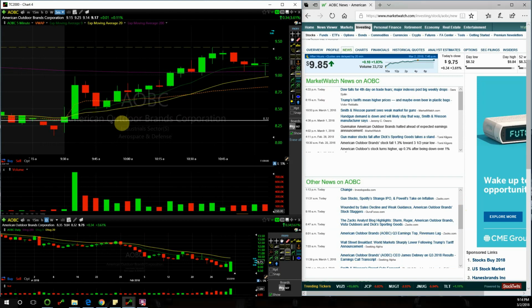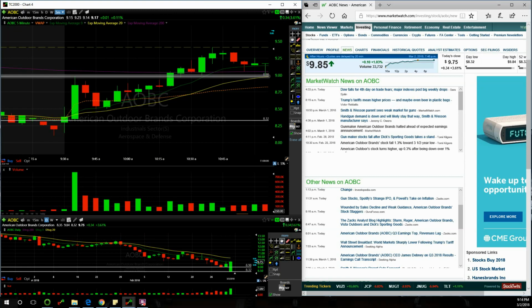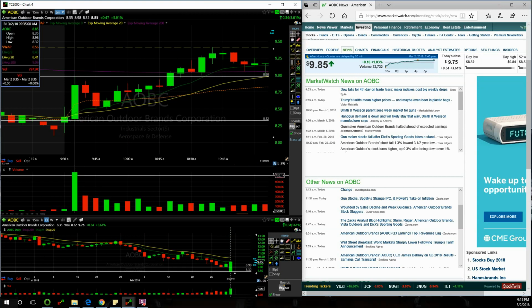So let's take a look at the move. The low of the breakout candle was 8.32, and the high was 8.98. So that's quite a nice move, about 65, 66 cents or so. So nice move. High volume, very nice.